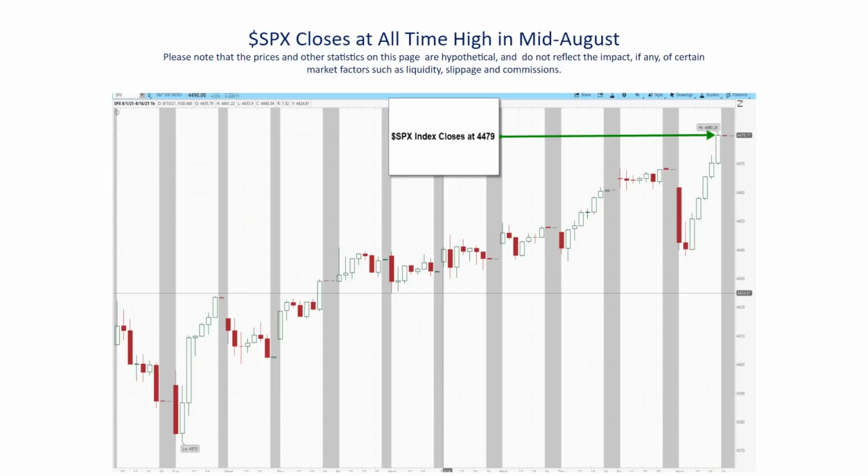Okay, so with that in mind, let's move back in time to August 16th, a few weeks back, and you'll see that the SPX index closed at what was at that time the all-time highs.